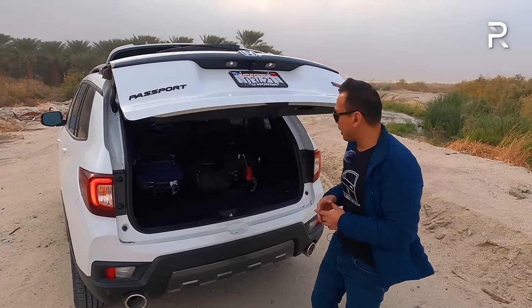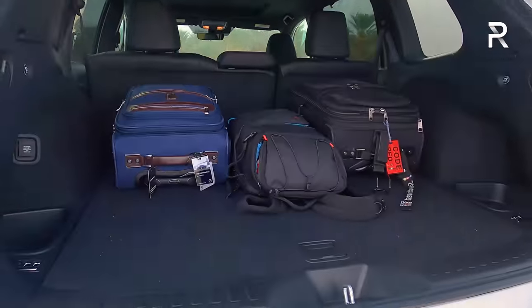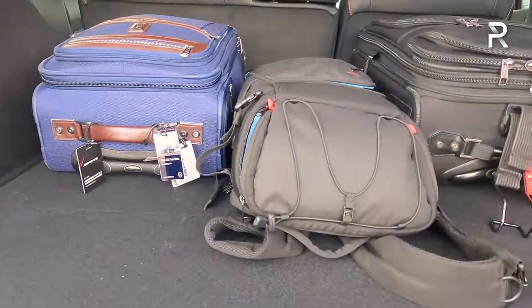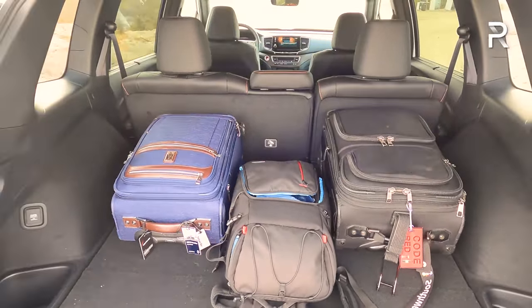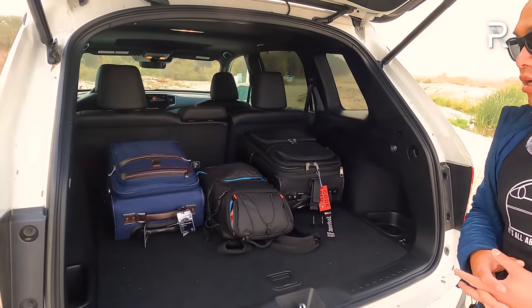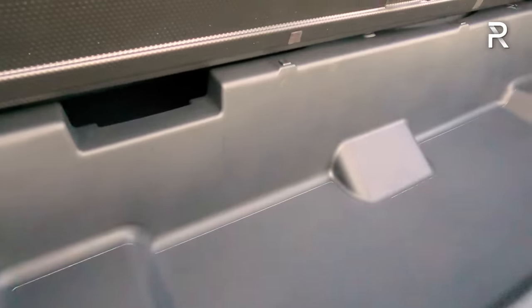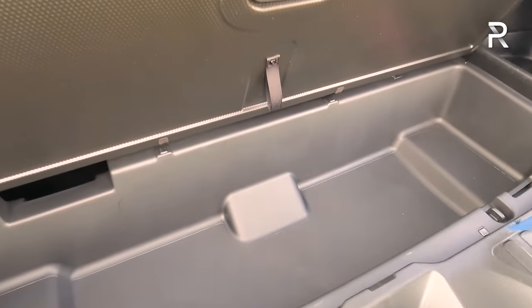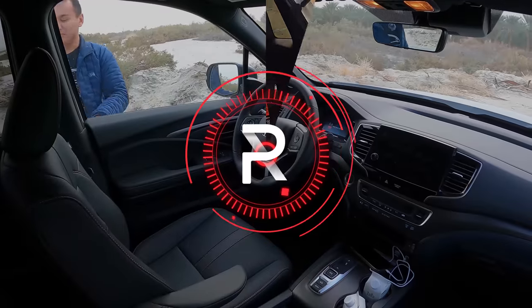This is now the mid trim. And you can see here with all of our suitcases back here, you get around 41 cubic feet of space. 41 is significant. This is actually one of the higher in the segment. If you fold down the second row seats, it expands out to around 77.7 cubic feet. So it's obviously a little bit less than a Pilot, but it also is one of the largest in the segment. And if you look underneath here, there's also some pretty nice under cargo floor storage when you need to put items down there to hide from prying eyes.